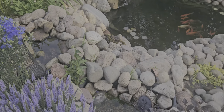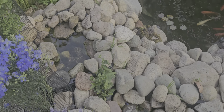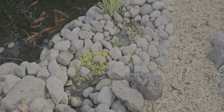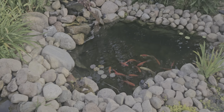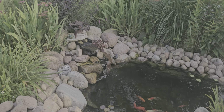This is the water bog double filter system. So it comes through here, down here, and then trickles in this stream and then falls out. The overflow comes out right there, and then we have a main pump in there that filters and comes out on the fountain.